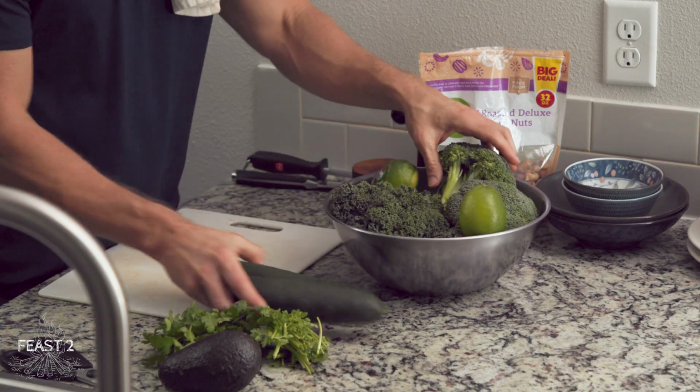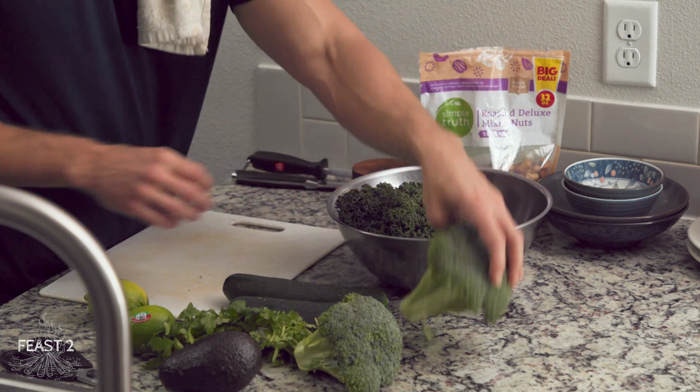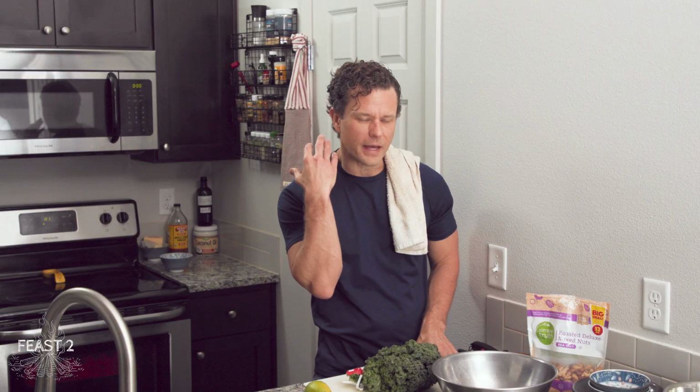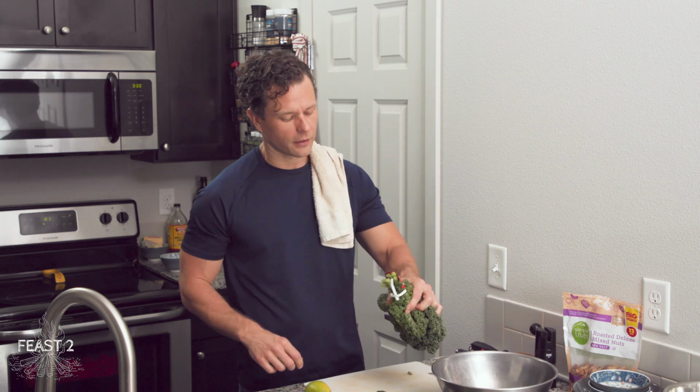All right, let's get down to our bowl while our bacon's going. So see, we first did our longest time requirement, which was bacon. Now we're gonna move on to the salad. We'll just listen in the background for that bacon to start popping, and we'll start taking care of it as it proceeds. Kale, as always.